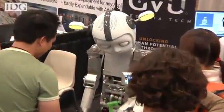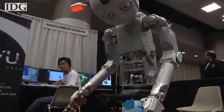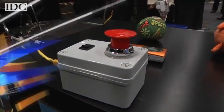We're interested in robots that you could have in your house and that don't have to be pre-programmed with everything that you would want them to do, and you could teach them new things to do around your house. And just remember, if Simon goes haywire, press the big red emergency shut-off button.